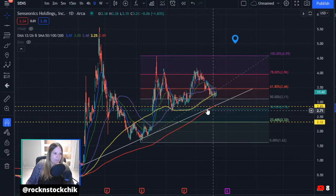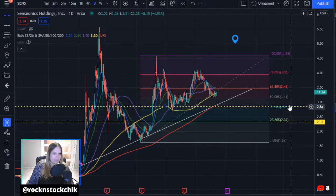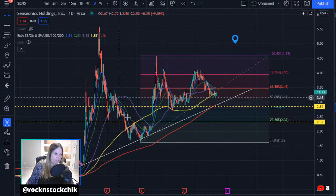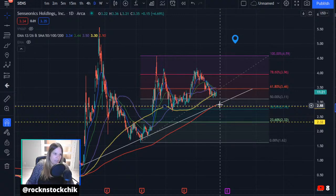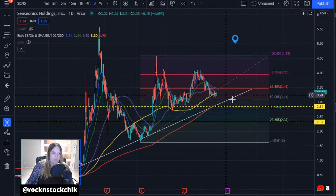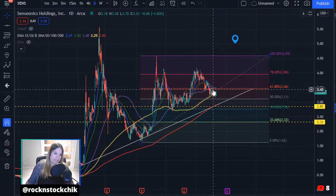This one, 285, looks really good because it lines up with the SMA 200, the fibs 38.2 level, and also a trend line, which we've just bounced off of. We bounced off of here, we bounced off of here, and we could come back down to it here. So there's quite a bit lining up here: the SMA 200, the trend line, and the fibs 38.2 level. So look around that 285, 275 area for the first level if we break this SMA 100.